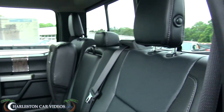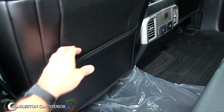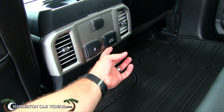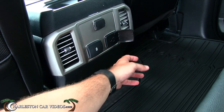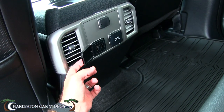Roomy in the back. Lots of headroom, more LED lighting up top. Even got a little spot to throw your iPad and tablet. Power outlet and another 110, 400 watt max outlet. Another power outlet, one 12 volt there. 110, 400 watts outlet here for the kids or for whatever. And then two USB ports right there.